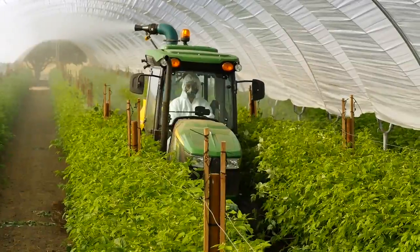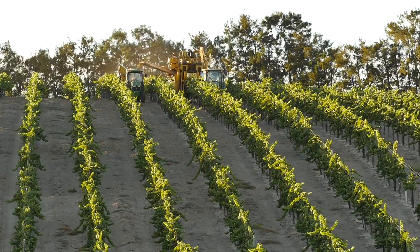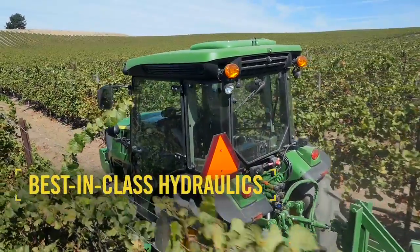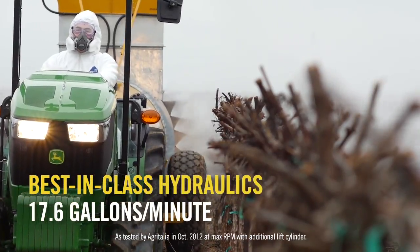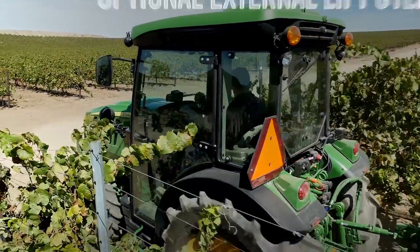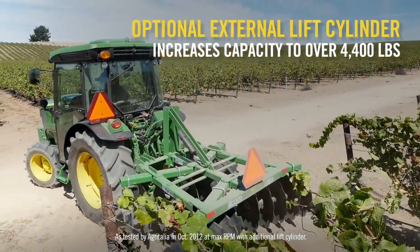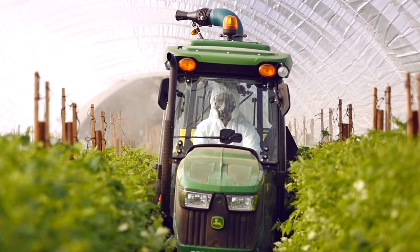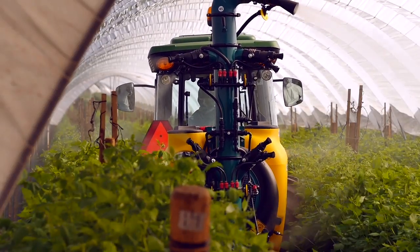From mowing to spraying, hauling, or harvesting, here's another way new 5G tractors lighten your workload. High-capacity hydraulics deliver best-in-class performance, putting 17.6 gallons per minute of hydraulic fluid to the rear SCV outlets. For even more lift, an optional external lift cylinder increases capacity to over 4,400 pounds for those hefty implements. That's what you really like about Deere is the fact that it has the best hydraulic system of all tractors available. So when you're using the type of equipment that we're using, you need that hydraulic system.